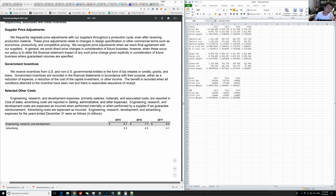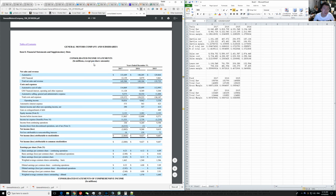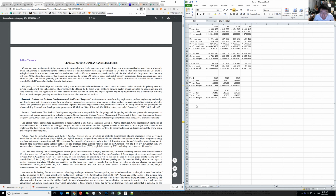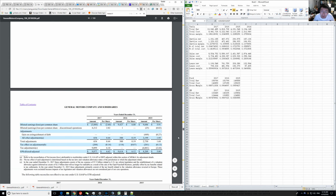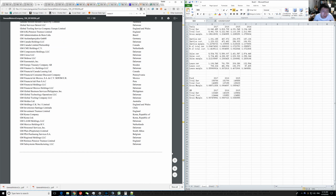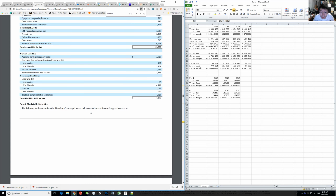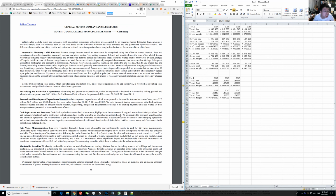And this is actually a convention in the automotive industry. So if you look at GM, they do the same thing. Research. It's probably gonna be somewhere down here, I suppose. No? Oh god. Let's see. All right, here we go. Research and development expenditures, which are expenses incurred in automotive cost of sales. So that goes into cost of sales as well.